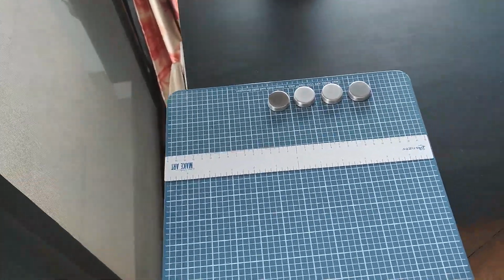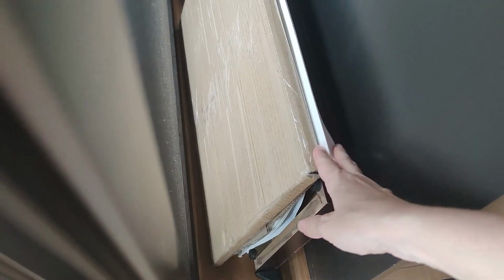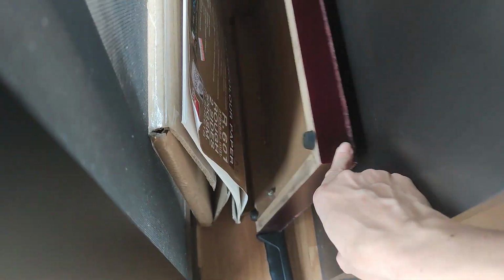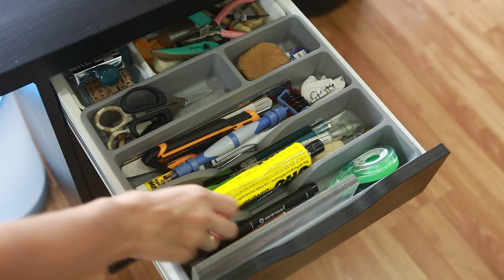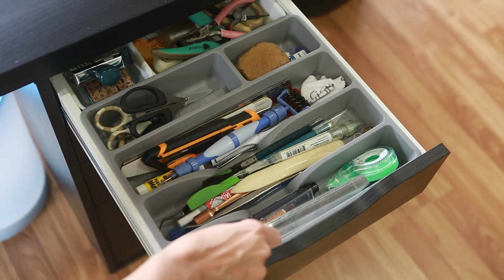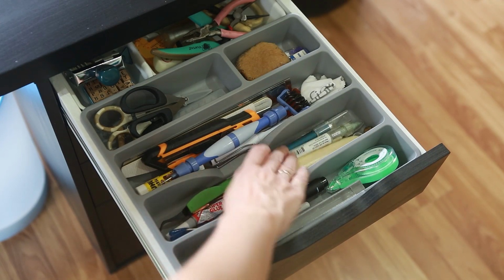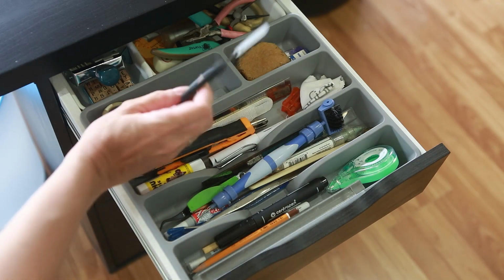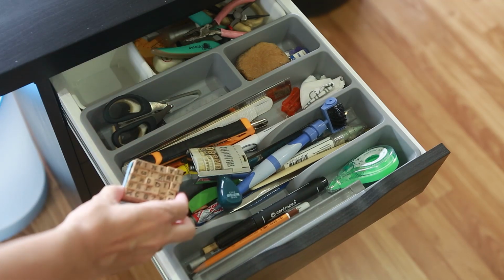Here I have my magnetic art platform. Big size cardstock and watercolor paper and big trimmer. These are all my tools that I use very often. My glue, I like it. Acrylic block, long pencils, pens, score tool, and other. My knife, some glue, scissors. I like good scissors. Date stamp, alphabet.